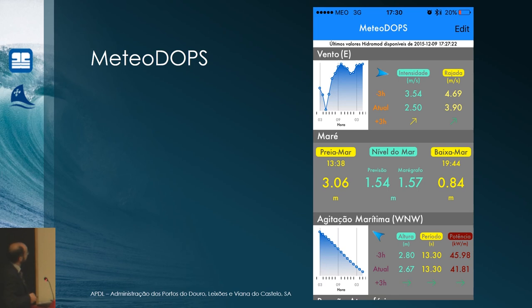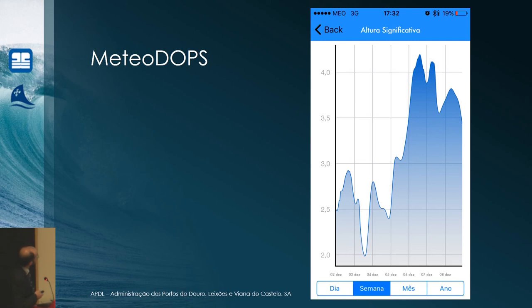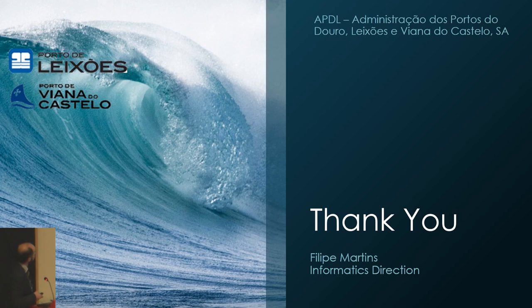Then they can access some very simple charts, very simple time series, like this. Okay, wind, on a daily basis, so they can see winds. I cannot see quite well, but these are hourly values. Then they can see weekly values. So these are days. And that's it. Thank you.